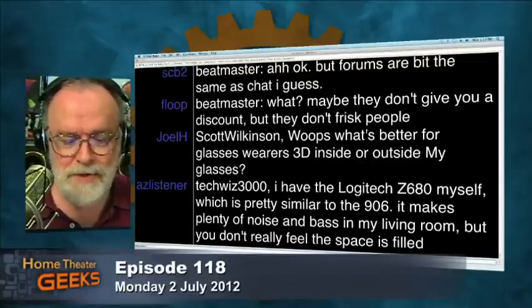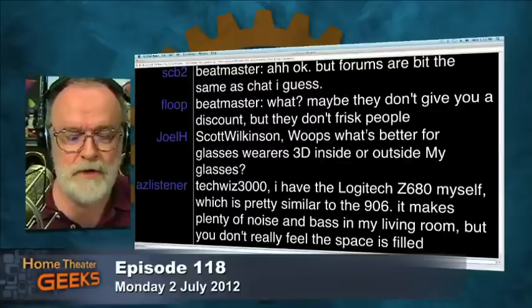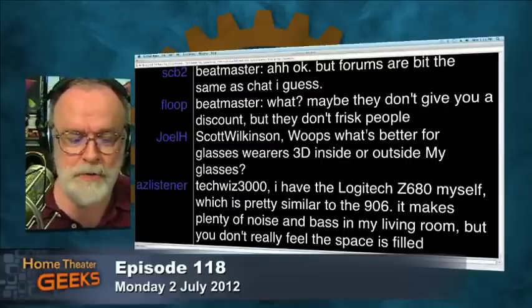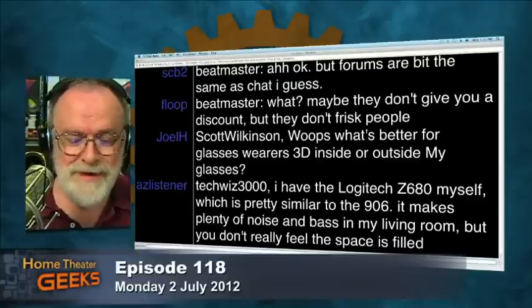AZ Listener asks, along the same line, how do you go about doing a ceiling-mounted surround speaker configuration, assuming the speakers are at a 15% angle? Of course.